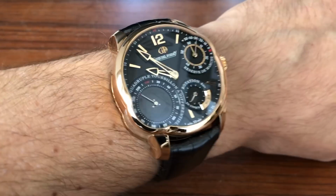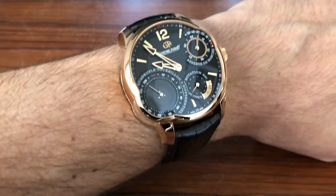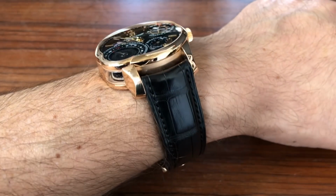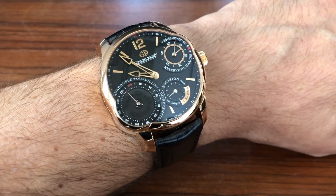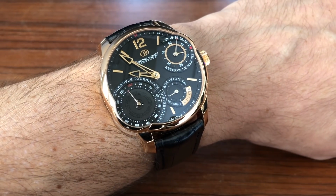But this is the Quadruple Tourbillon Secret from Greubel Forsey, and just a spectacular grail of horology that, I don't know, I get really excited when I get to bring stuff like this to you guys. So glad to share it and hope you enjoyed. Thanks.